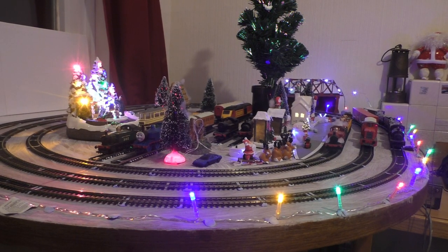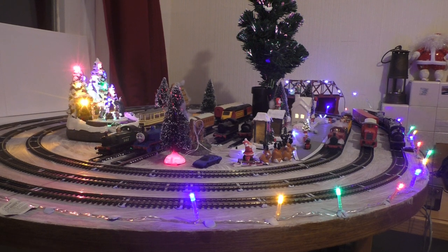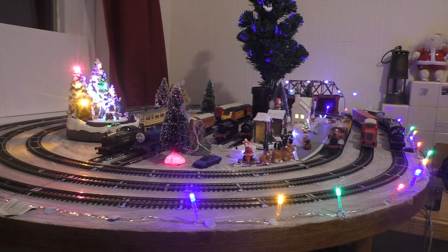Here we are, Colin's trains. The layout is a day five. We have got all the lights all lit up and we shall give the trains a little run. Here we go.